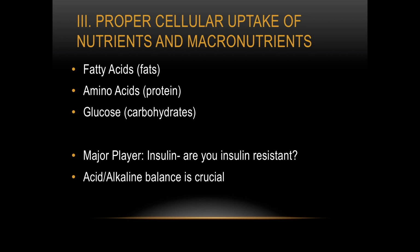3, we need proper cellular uptake of nutrients and macronutrients. We need proper fatty acids, amino acids, and glucose. So it's the way our body converts our fats, proteins, and carbohydrates. Also, a major player is insulin. So if you're insulin resistant or diabetic, this will play a crucial role in the uptake of these nutrients.